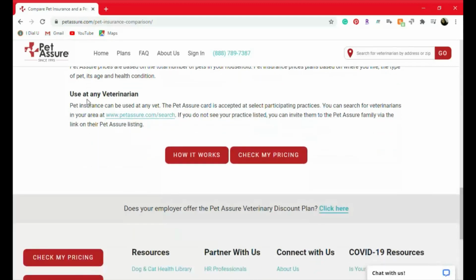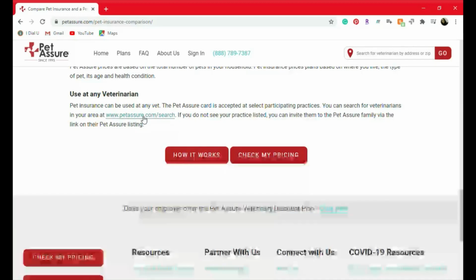Use at any veterinarian. Now this is very important in terms of learning how it works, because pet insurance can be used at any vet. They might bill the insurance company or not, or you pay the bill and you submit your bill. Doesn't matter. The Pedicure card is accepted at select participating practices, and you can search for veterinarians in your area at the following URL. That's pedicure.com. Search. If you don't see a practice listed, you can invite them to the Pedicure family via the link on their Pedicure listing, right? So that's another story. We'll get into that another day.